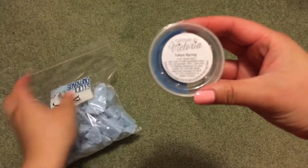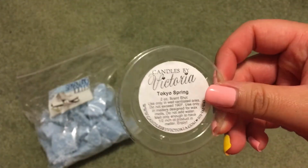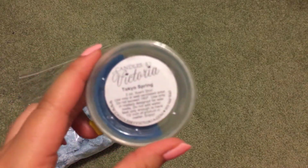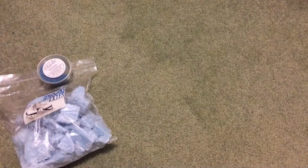And then I mixed that with half of Candles by Victoria's Tokyo Spring, and I don't really remember what this one is supposed to smell like, but it's a very fresh, a little bit floral fragrance, and this one's a little bit perfumey, whereas this one's a little bit cologne-y, and together it made a really nice kind of fresh scent. I didn't hate it, I didn't love it, it was fine, it worked. So yeah, the throw was really, really strong.